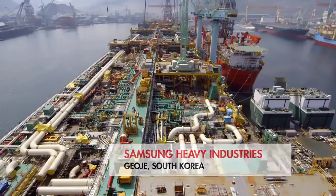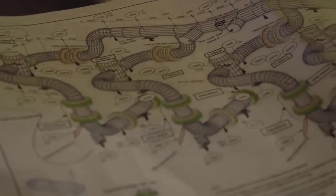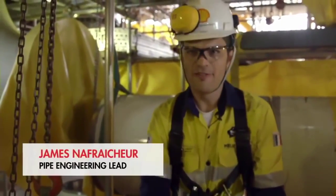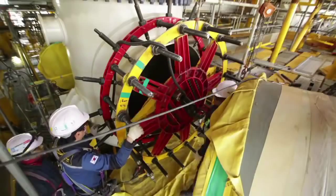In South Korea, the installation of a pipe network, 450 kilometers long, is well underway. Looks like a human body full of arteries and veins with blood flowing in between. There are more than 450,000 piping components to connect.